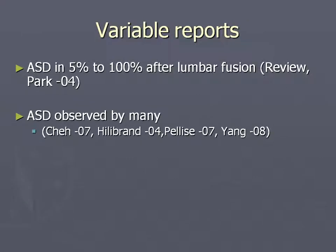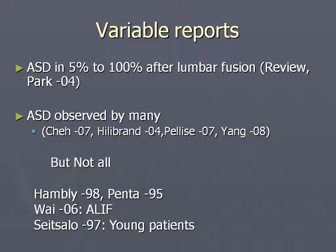It occurs in 5% up to 100% after lumbar fusion, according to many studies. But there is also a number of studies showing no adjacent segment deterioration. This is typically in studies of anterior lumbar fusions, ALIFs, which seem to be somewhat protective against adjacent segment deterioration. Also, in the good Finnish studies on long-term follow-up of spondylolisthesis patients, they have seen no ASD at all. So it seems like if you fuse patients at a young age, it's not the same thing as if you fuse adults.